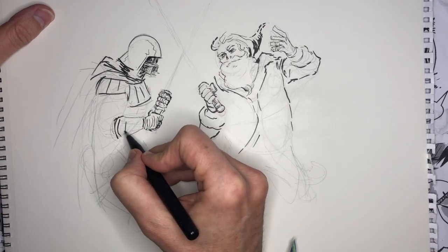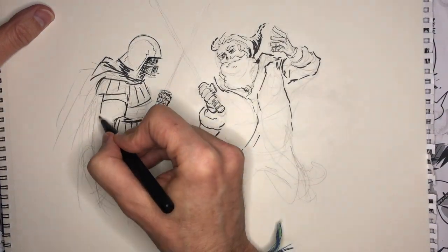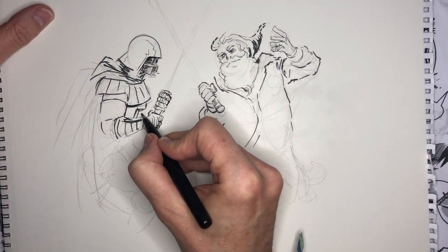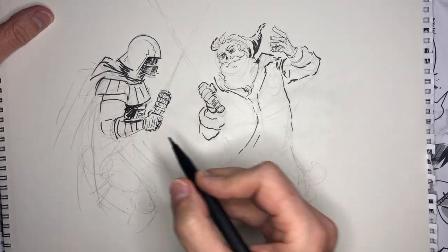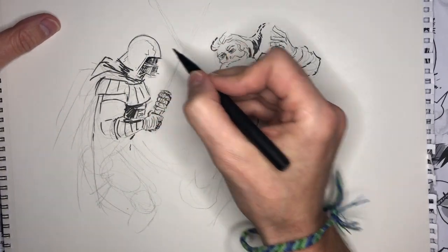Now with this, I tried to go a little faster. I've sped this up two times faster, so hopefully the image holds up while I'm doing this. So yeah, this is the brush pen, and with the brush pen I'm really getting big areas. This is the Gene Colan effect to me. Really, it's Tom Palmer who would ink him.